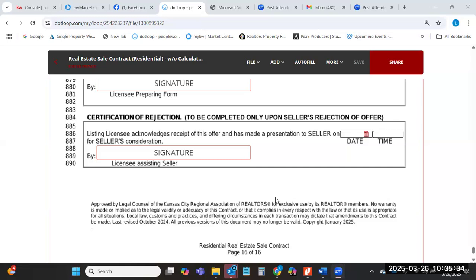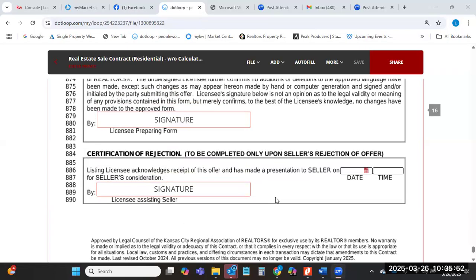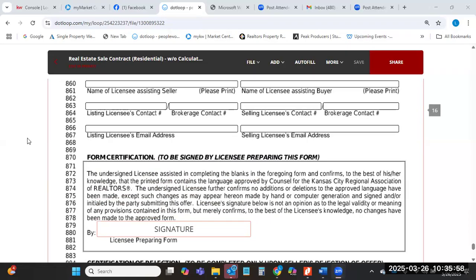However, the licensee assisting the seller is attesting to the fact that it was presented to the seller and the seller has rejected it. There might be some times in your career where you might question the fact that it's been presented. Just saying. So you have every right to ask for the licensee's signature on this. So that's it. That's our contract.